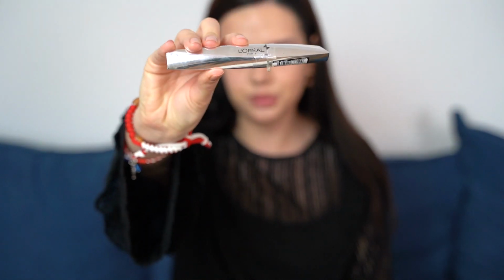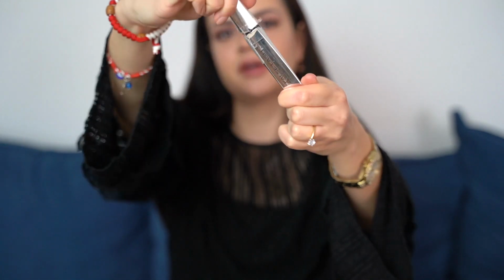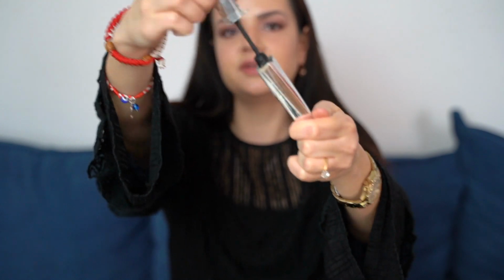So my camera just died, but the only thing that I did is that I added my favorite mascara in the entire world, and this is the L'Oreal Lash Architect mascara. I absolutely love this one.